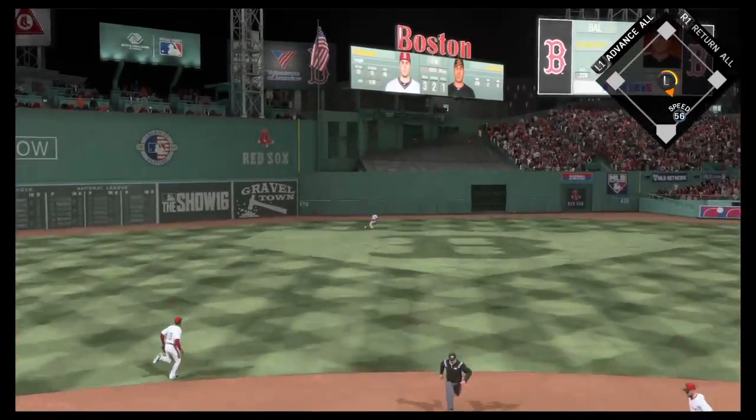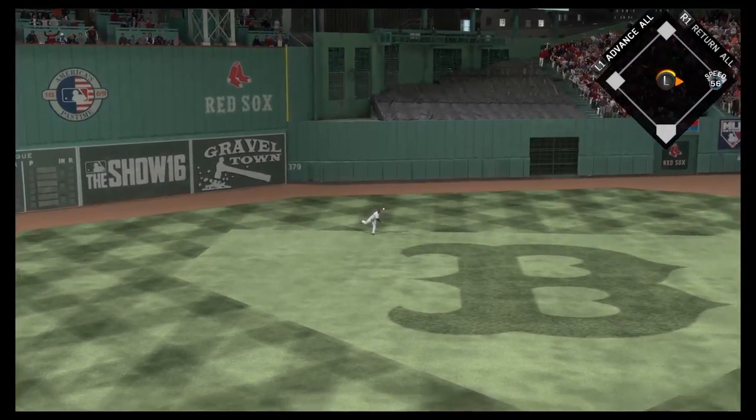Hard liner to center field. That gets down, and he's got himself a base hit.